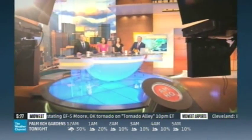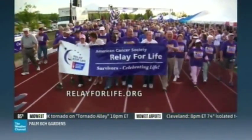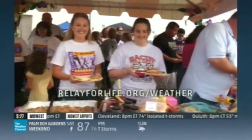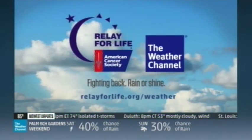The Weather Channel and the American Cancer Society are teaming up to help Relay for Life. Over 4 million Americans are helping to raise awareness and save lives from cancer. Go to RelayForLife.org/weather and join teams across America. Together, we can end cancer one step at a time. Go to RelayForLife.org/weather for more info.